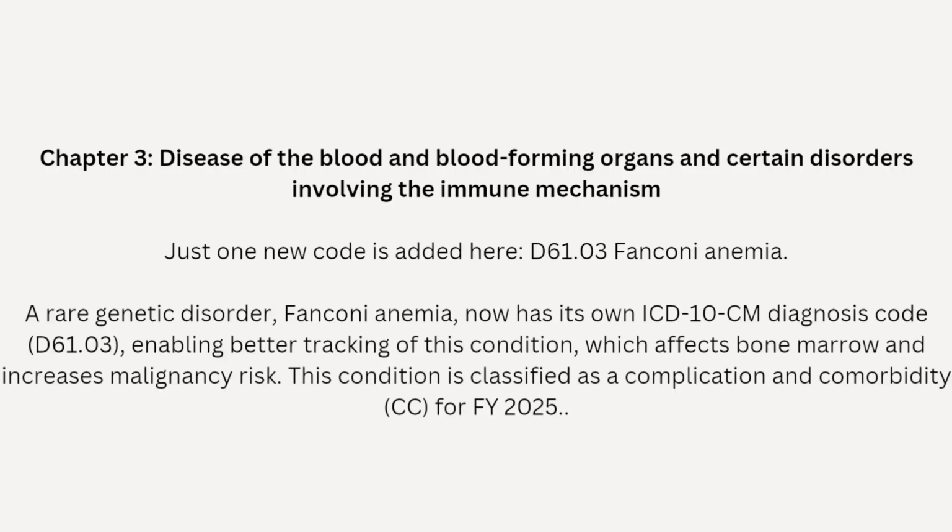Just one new code is added here, D61.03 Fanconi anemia. A rare genetic disorder, Fanconi anemia, now has its own ICD-10 CM diagnosis code, D61.03, enabling better tracking of this condition, which affects bone marrow and increases malignancy risk. This condition is classified as a complication and comorbidity, CC, for FY 2025.